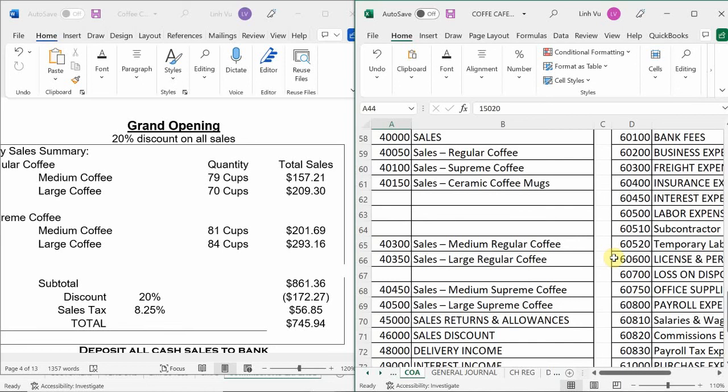So in this case, we are going to have to break it down by each individual coffee cup that we sell. That's what this part is. We're going to start with 4,300, 4,350, 4,450, and 4,500 for the coffee cup sales. We also recognize there's a sales discount going on for 46,000.